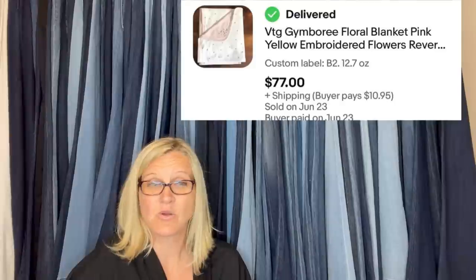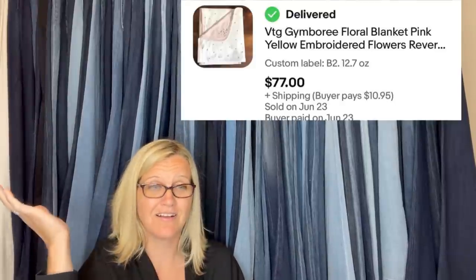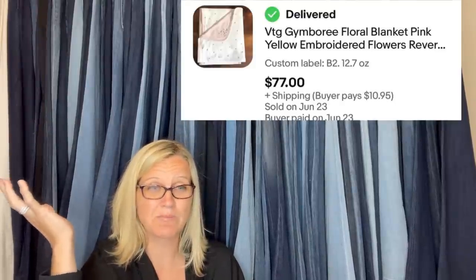Bought at Goodwill for $2.99 after seeing it was a vintage Gymboree. Sold for full asking price in less than a month. $77. It's a floral Gymboree blanket. I'm telling you, just crazy, right?